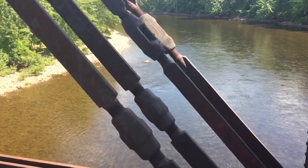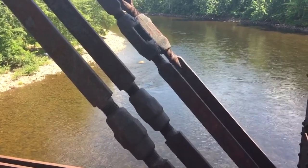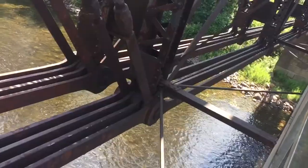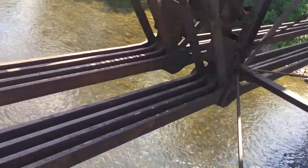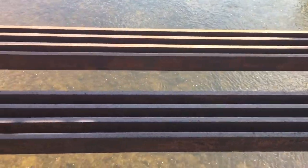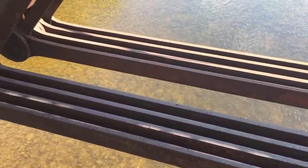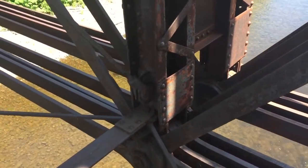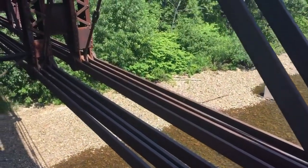Look at the size wrench that you'd need to tighten up those tensioners. Wow. Check out this mechanism to support the bottom part of the suspension bridge. Very unique.